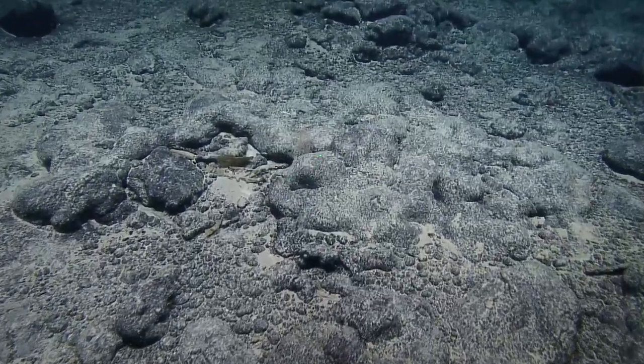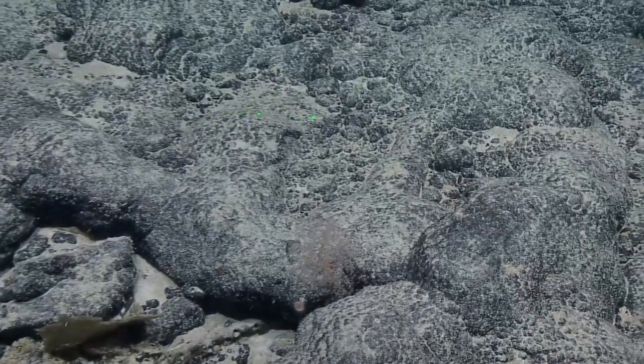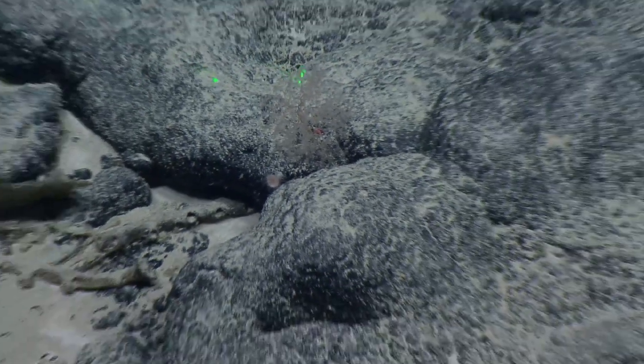Zoom in, please. Is there? Like a sea sponge? I don't know. A cup coral. Can we zoom? You got a squat lobster, maybe? The squat lobster is okay. All right, thank you.